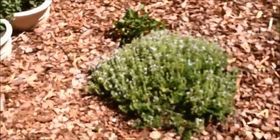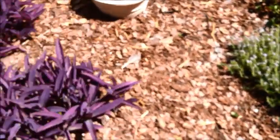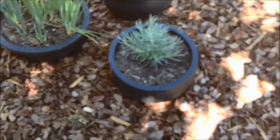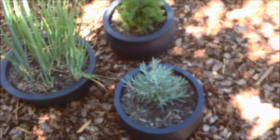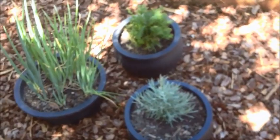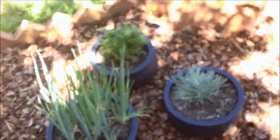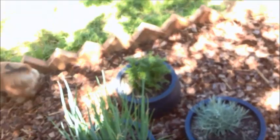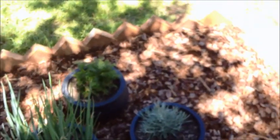Thyme has lost a lot of its flowers, sort of. Or at least it's not quite as vibrant as it was. Curry plant's gotten a little bigger. I think it's going to get probably about double that size, triple maybe, before it flowers. Might not even flower this year, because, well, we're nearly already past spring, and spring is when everything flowers, so I don't know.